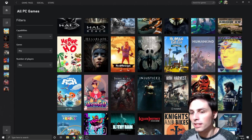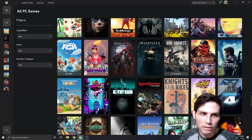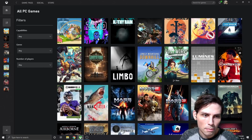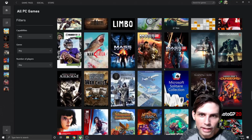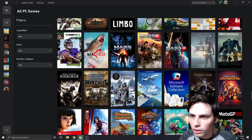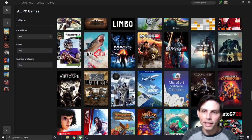Humankind, this came out on release date. I forgot about that one. Iron Harvest, cool RTS game I wanted to try. Let's see, we've got some Madden if you want to play Madden. Maneater, all the Mass Effects except for Andromeda, I believe. Oh no, there's Andromeda here too, so never mind. All the Mass Effects.